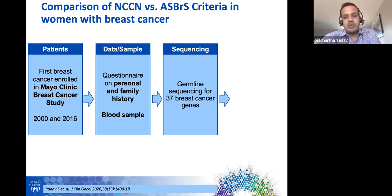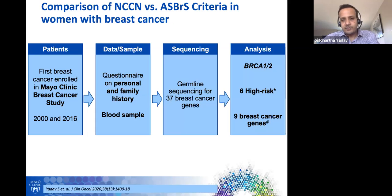We then performed germline genetic sequencing for 37 genes. Some of them are breast cancer genes, and some of them I would just call cancer predisposition genes. So we looked at 37 genes, and we divided them into 3 categories. We did not use all 37 genes.